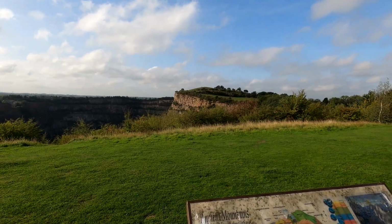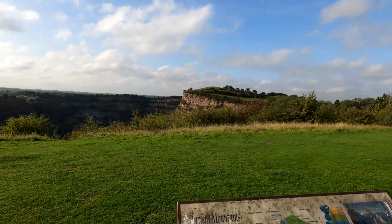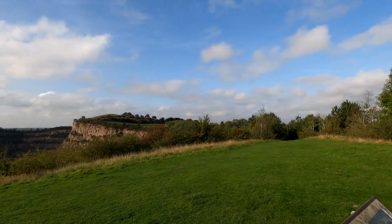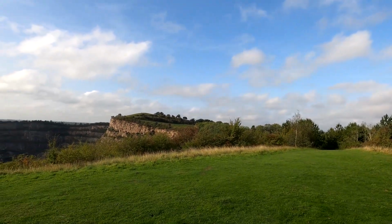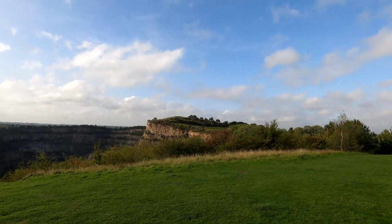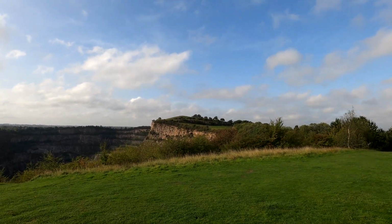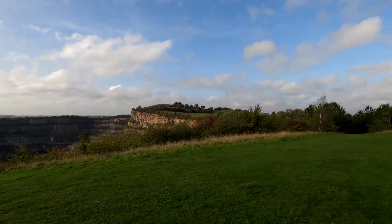So what I thought I would do, there's a path round the base, so I'm going to attempt to do that, but they have got a run on here today. I don't know whether you can see there's people running up to the top of the hill there. Must be very fit to be doing that, because the short walk up can put me out of breath.